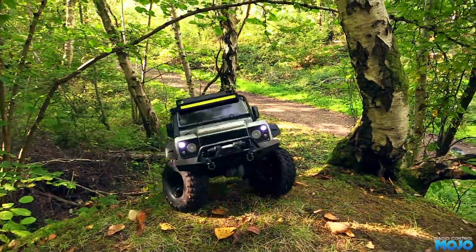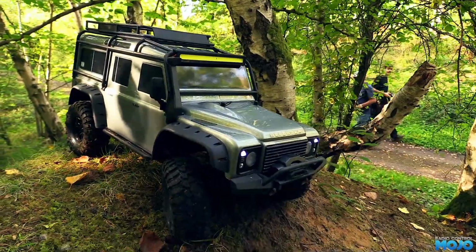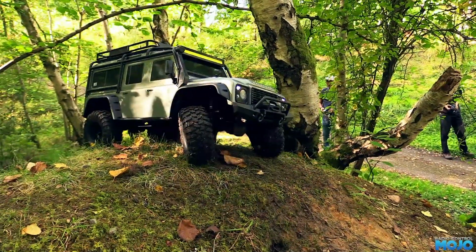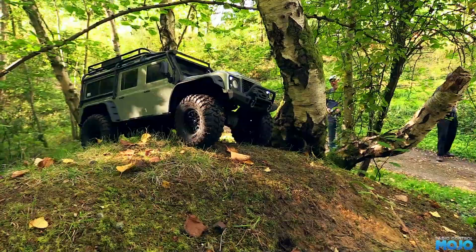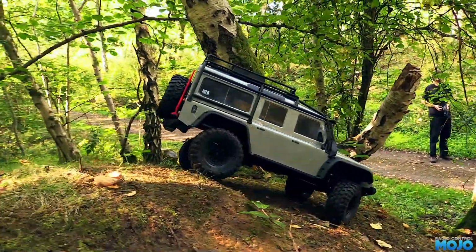The TRX4, here filmed by Sean, got round quite easily. Still have to do a bit of a three-pointer though. I think a stronger steering servo might have just made the difference. You can see it struggling a little bit to get to full lock when the truck's not moving.